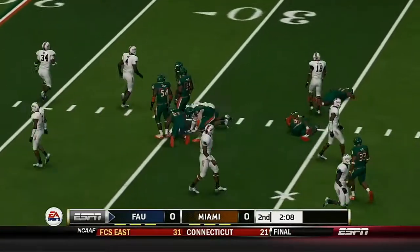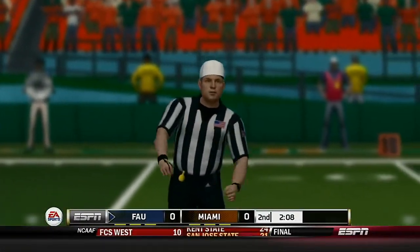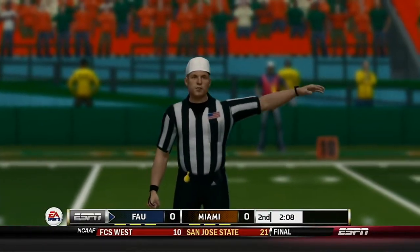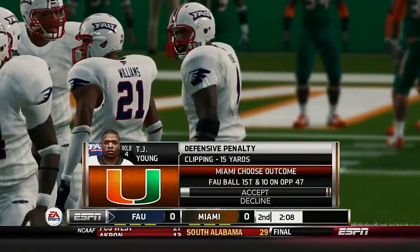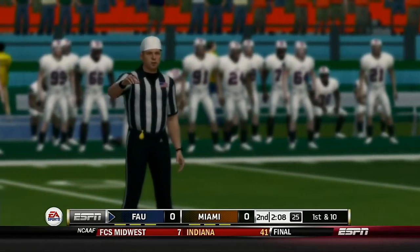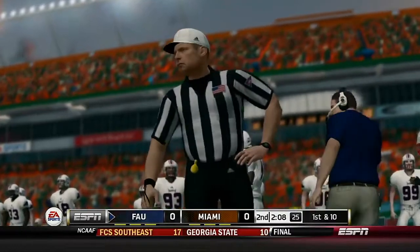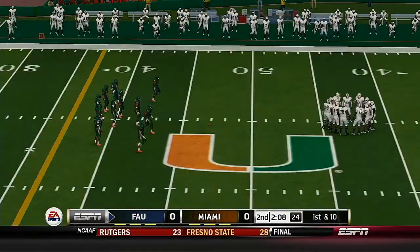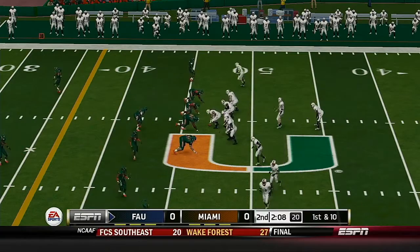Williams takes it at the 45, and down he goes at the 32-yard line. Not sure what the flag is about here. Let's go down to the field and find out. That one's going to put him way back. You just can't block a player from behind like that, or it's going to cost you. From the 47-yard line, first down.